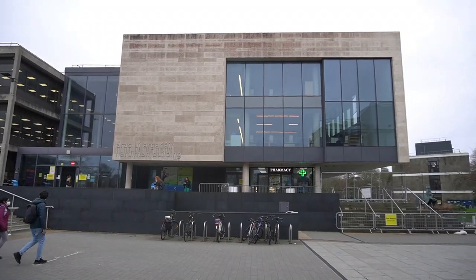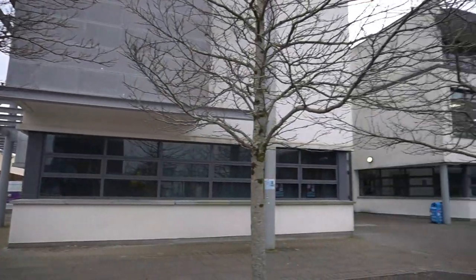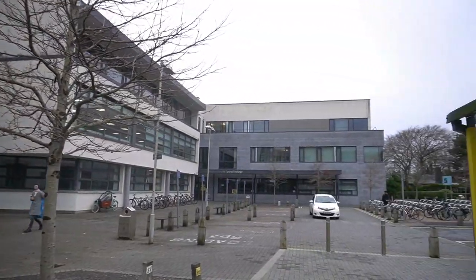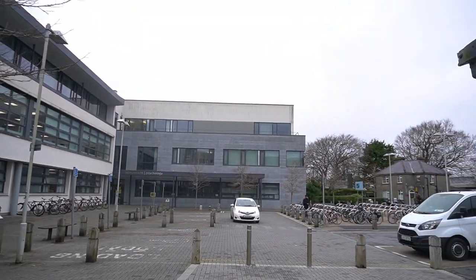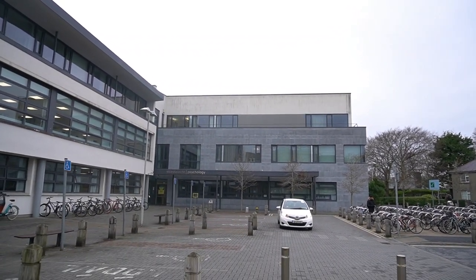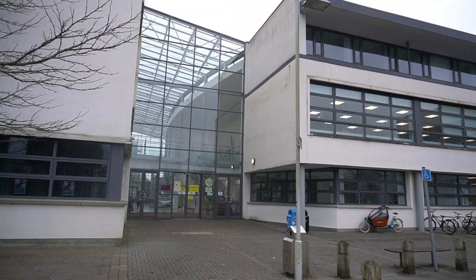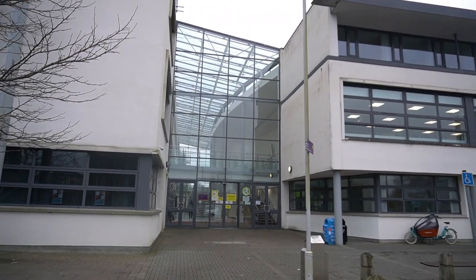There we go. So that's the library. And then this one is the Millennium Building. The psychology department is also here. And this is the entrance. I also have some classes in this building.